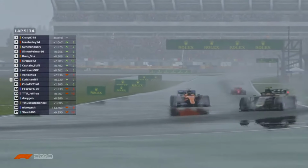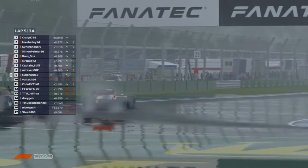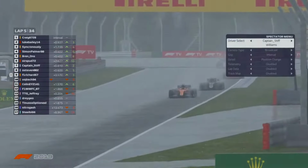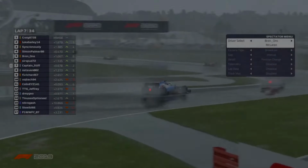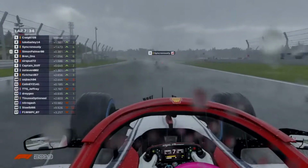As F1 Richards is now looking at a move on the Haas driver of Wojtek. Thinks better of it into the hairpin, but Wojtek's gone all the way wide, perhaps just outbraking himself a little bit. And F1 Richards moves up into P9. Yeah, Craig also had a tidy lap there. He's stretched his lead back out to Luke Bailey to 1.5 seconds.